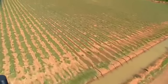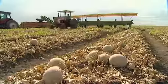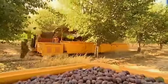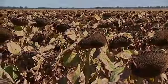As there is a diverse range of agricultural industries in the Riverina, tours can focus on one sector, or a number of industries can be combined in one itinerary. Let's take a look at some of them.